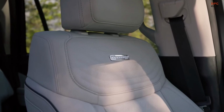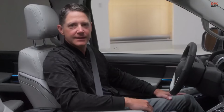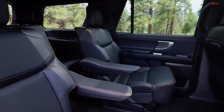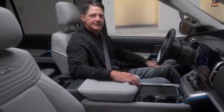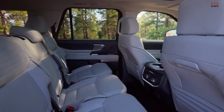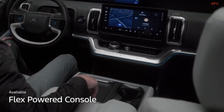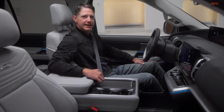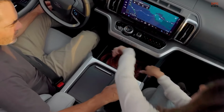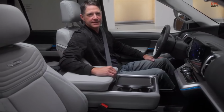You'll find new first-row seating designs with available heated, cooled, and massaging functions. In the second row, passengers will enjoy available heated captain seats. Those in the second row will also have easier access to center console features like cup holders and climate controls, thanks to Expedition's available flex-powered console. Plus, when the center console slides back, it reveals a hidden storage space in the front row, perfectly designed for a small bag or purse. And in the third row, we added a new flexible bench seat.